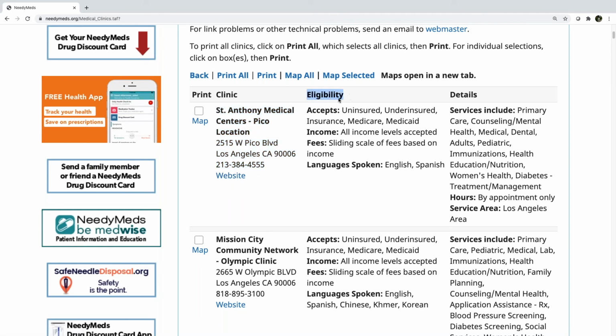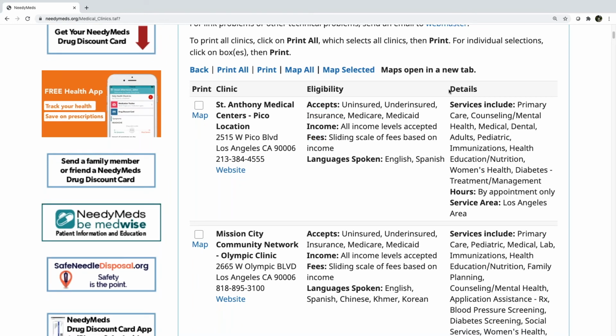The eligibility lets you know, for example, who can be treated at the clinic and what fees the patient can expect to incur. And the far right-hand column titled Details lets you know what services the clinic provides. Oftentimes clinics do offer a wider range of services other than just simply medical doctor's appointments. For example, this clinic listed at the top offers counseling and nutrition and women's health, treatments for diabetes.